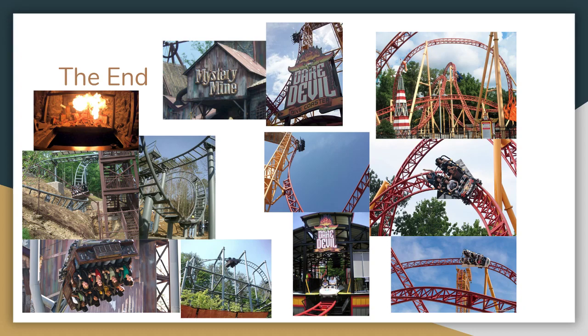And I actually like Daredevil Dive's lift hill a little bit better than Mystery Mine's, because Mystery Mine's, even though they have theming around them, are really short and they don't last very long. In Daredevil Dive, you have lap bars, you feel free, you feel like you could fall out of the train backwards. It's really cool, and I like the beyond vertical drop.